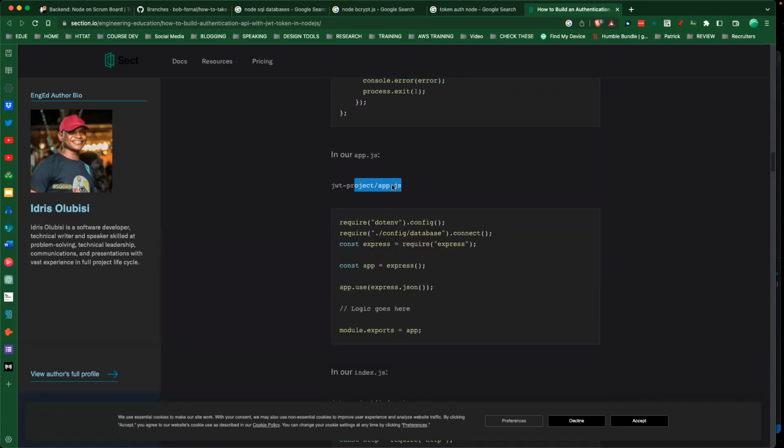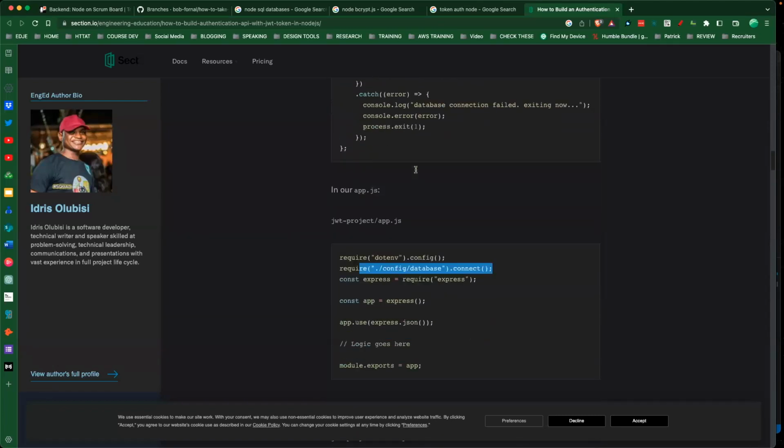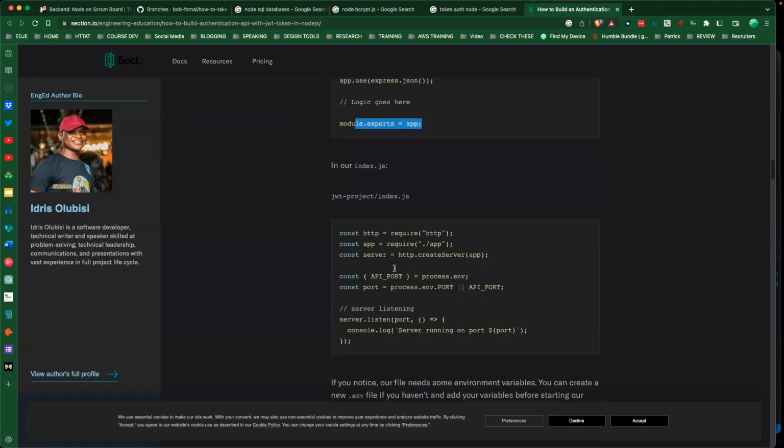So here's the JWT app. He's using dotenv to grab some configuration. Yeah, we're not doing that. And he's requiring the database config connect. So he's requiring this. Yep. Starting up Express. There's app = express. He's using Express, and he's exporting it with logic in between. Got it. Okay.